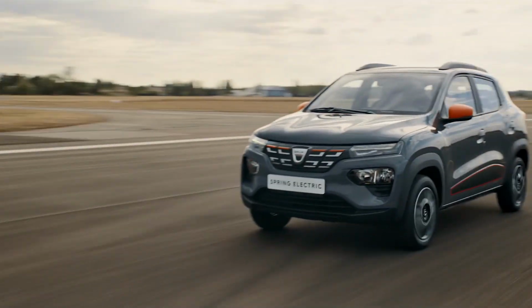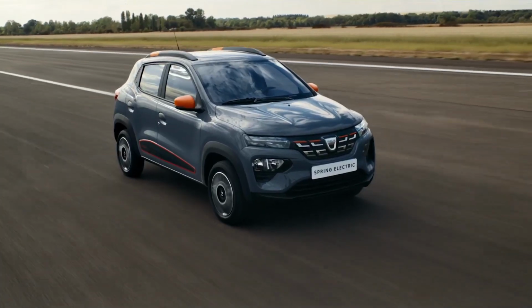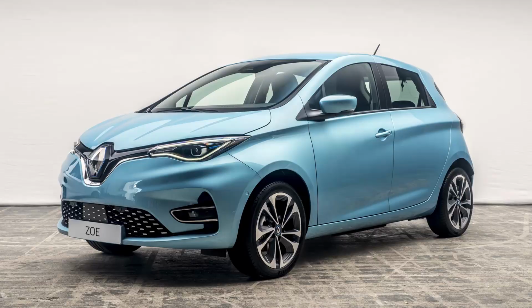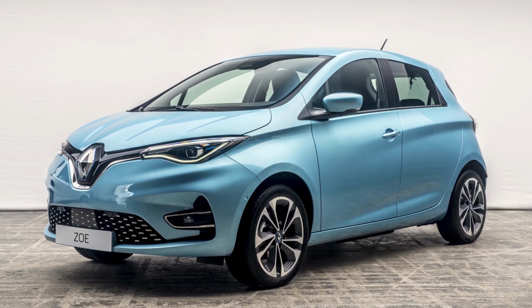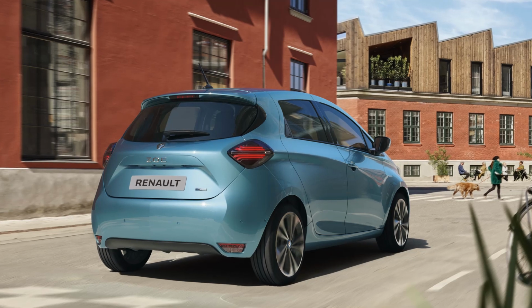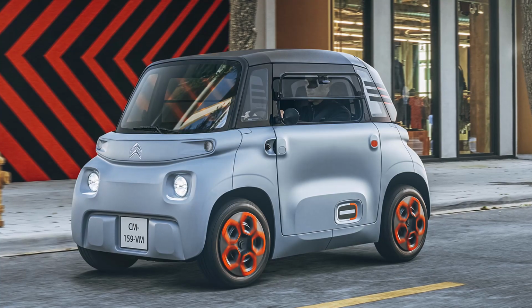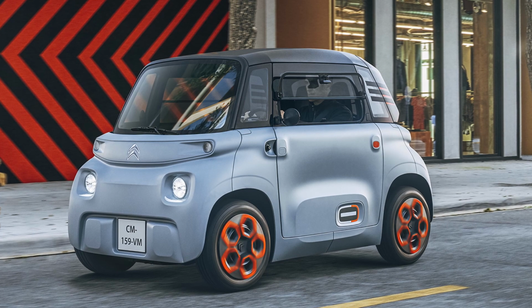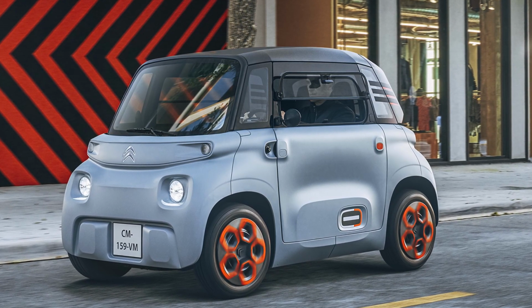According to Renault, the Dacia Spring is the lowest priced electric city car on the market in Europe. By comparison, the Renault Zoe, which is one of the most popular EVs on the old continent, starts at 32,000 euros in France before any grant, which makes it almost double the price of the base Spring. And yes, I know about the Citroën Ami, which is cheaper, but that's a quadricycle which can't go faster than 45 kilometers an hour. So back to the Dacia Spring.